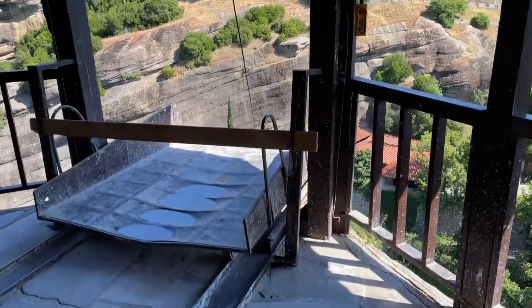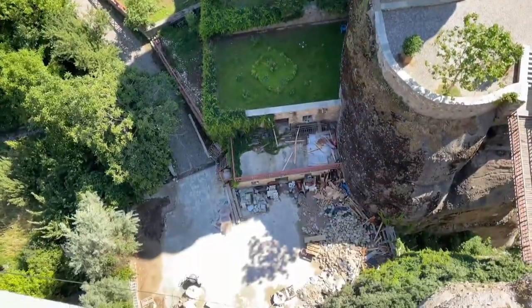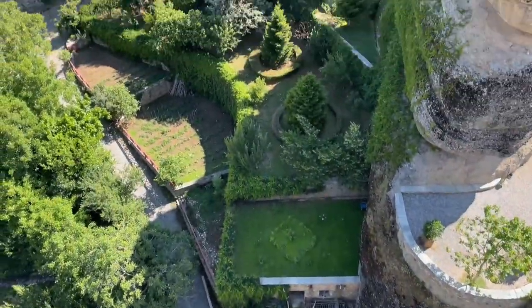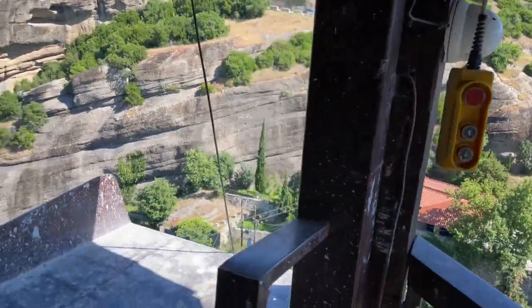So this is that skid we saw, or that rope. That's where I was taking those pictures from, right down there. But look at this. Oh my gosh. There's nothing underneath me right here. That's pretty scary. But it's a winch, see, it's an electric winch.